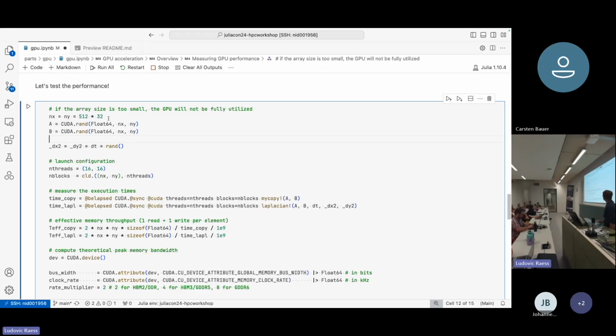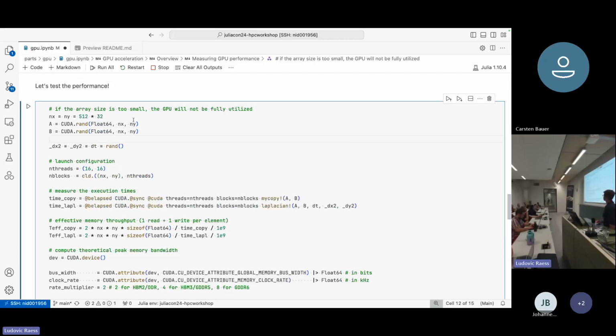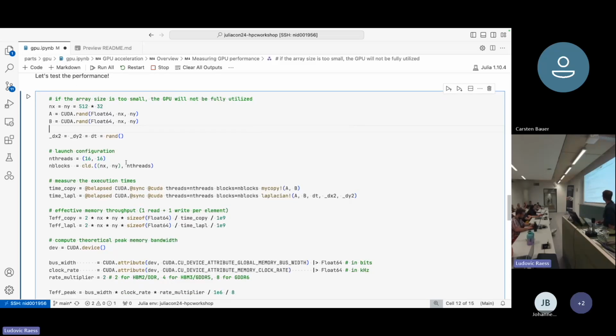So I need to use large arrays, and then I can fill them with CUDA. Instead of rand, I say CUDA.rand. This would allocate it on the GPU, and I need to specify the precision. By default, it's float 32. Here, I want to do everything in float 64, so in double precision.